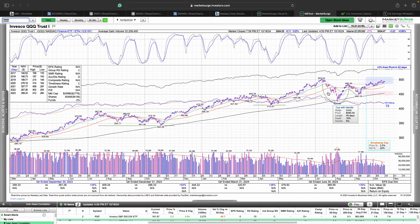QQQ, a little more. I wanted to talk about the shape of this chart. In my view, it's a pretty classic VCP pattern, right? We had this first contraction, we had this second one, and just a couple of scenarios to think about. So 485.54, that's obviously a key level. You'd expect that to hold on any pullback. But at the same time, even if we pulled back to the 50-day, that would be like a third contraction in this multi-month VCP base.